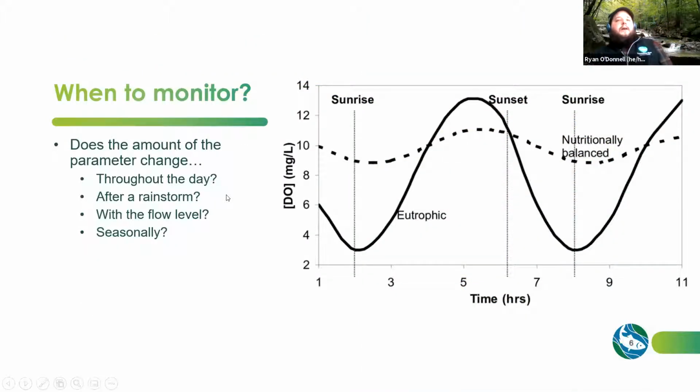All right, and when are you going to monitor? Does the parameter change throughout the day? So here I have a graph of just generic dissolved oxygen. And if you're monitoring for dissolved oxygen, it's really important that you go out at the same time every day that you're monitoring, because you're going to see these fluctuations from sunrise to sunset based on photosynthesis of the aquatic plants. Maybe it changes after a rainstorm.